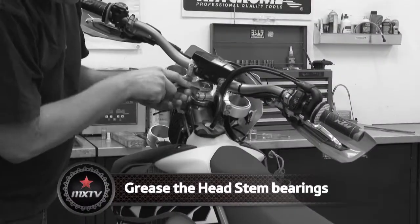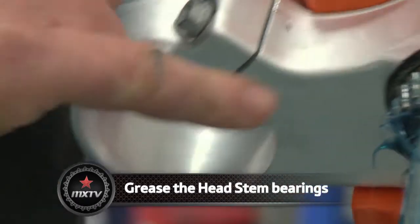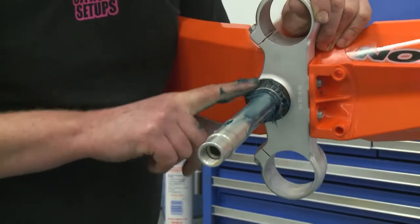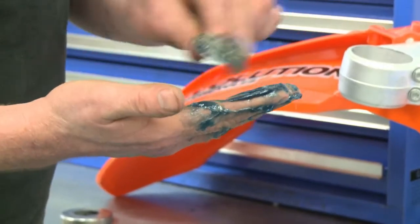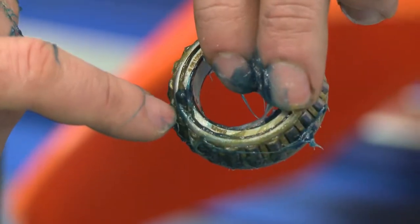What we'll also look at doing is the headset bearings, because they're usually also very lightly greased from the factory. It all comes down to just how much time you've got to go through and do it all. The time is money well saved if you can do it all properly first time.